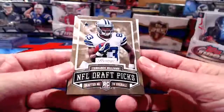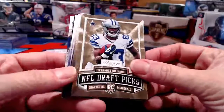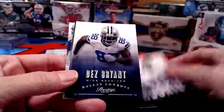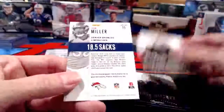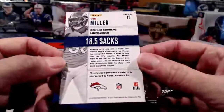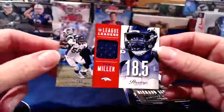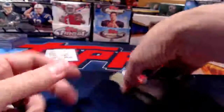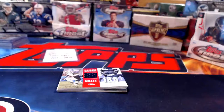So first up out of your pack that you won is a Terrence Williams draft pick for the Cowboys. We've got a little bit of base here. Matt Elam rookie. Oh, but you are going to have a hit out of here. You have a Von Miller Materials hit, League Leaders numbered to 299, Von Miller Materials hit. So how about that? You did get a hit out of your hobby pack that I pulled out of there. So congratulations to you for that.